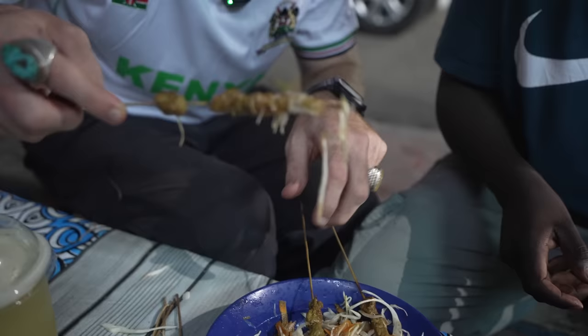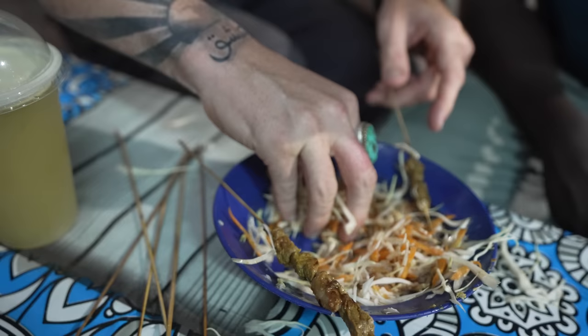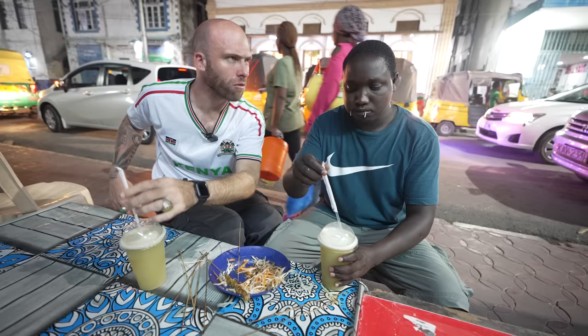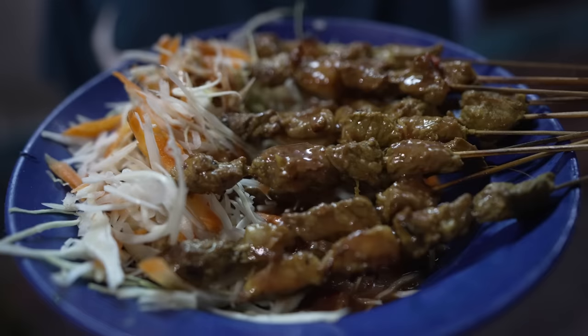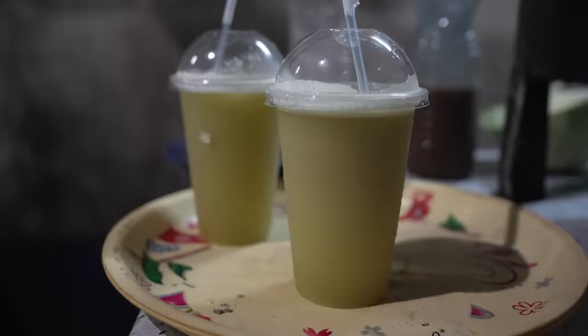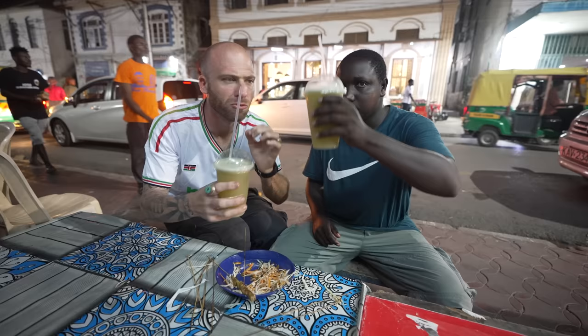You know what you should do? Hand? Let's start our hand. Yeah. Look at that. Ready? I'm ready. This is perfect. So good. The tamarind, same thing in Oman, very similar. Now we're going to the delicious sugarcane juice. The best thing on planet Earth. Mix with some ginger and some lime.